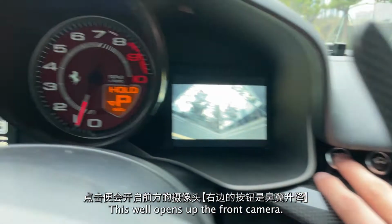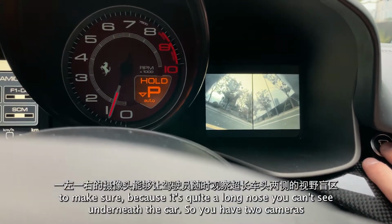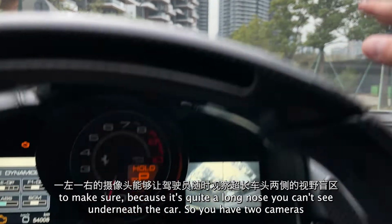And on this part, you'll have your camera. This opens up the front camera. You have two cameras at the front to make sure, because it's quite a long nose, you can't see underneath the car.